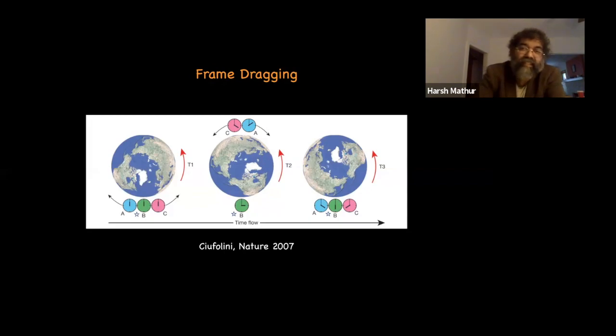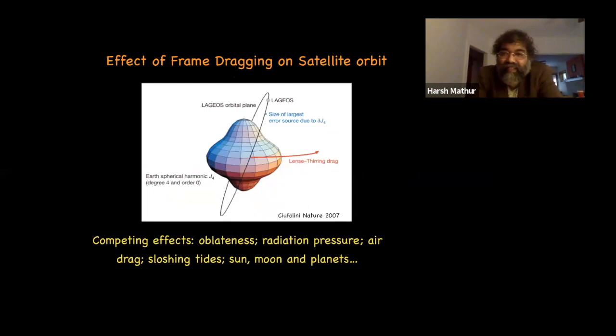And this is an effect that you may have heard of, the twin paradox in special relativity, but this is due to the gravity of the Earth and to the nature of the gravitational field around a rotating body. It's a very small effect. And the remarkable thing is that we now have the technology to measure it.